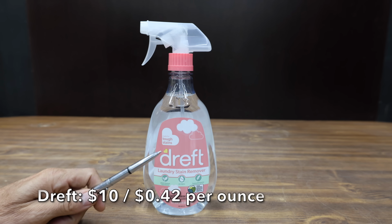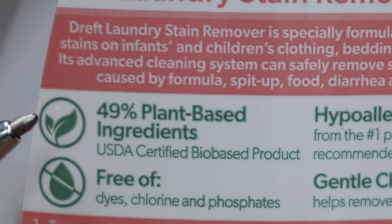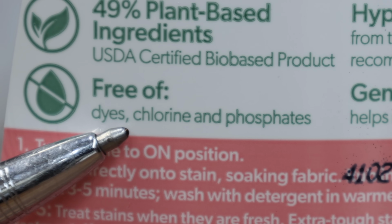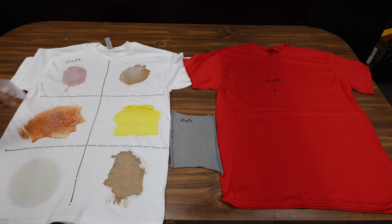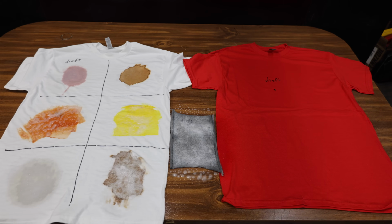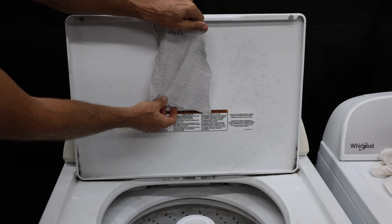At a price of $10 for 24 ounces, or 42 cents per ounce, is this Dreft brand. It claims that it's made of 49% plant-based ingredients. Hypoallergenic. It's free of dyes, chlorine, and phosphates. And the Dreft is made in USA. Just like with the other brands, the stained areas are completely saturated with the Dreft, and the Dreft spent 5 minutes going to work on the stains. And the Dreft seems to perform better than the Zout, but it's still too early to say.